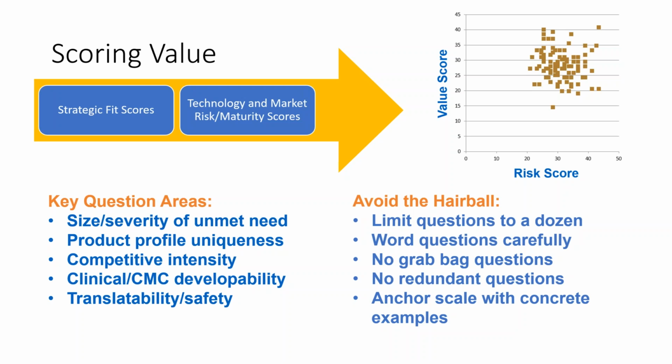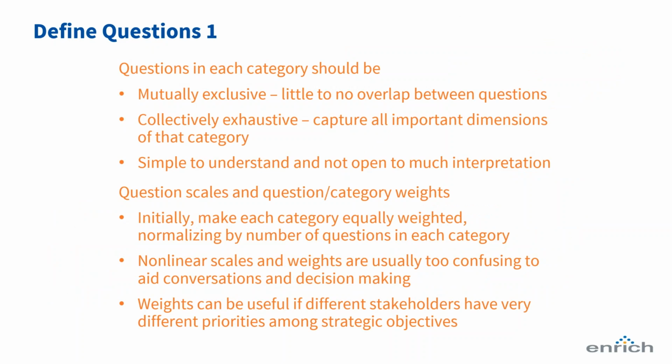No grab bag questions, so have your questions assess one dimension at a time. And no redundant questions. Don't overly weight a particular type of question by having multiple questions asking essentially the same thing. And then for each question, have a concrete set of examples across your anchors. So let's look at what this means. Questions in each category should be mutually exclusive yet collectively exhaustive, and they should be simple to understand.